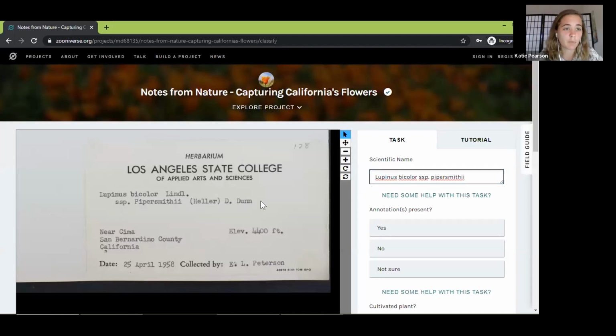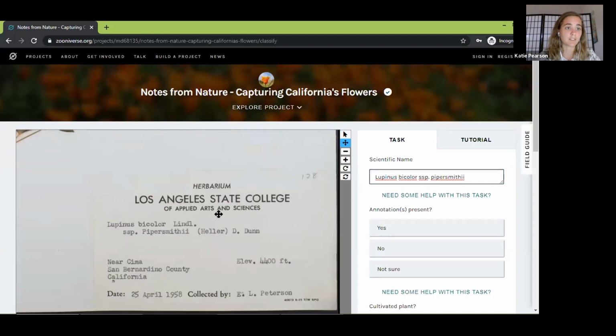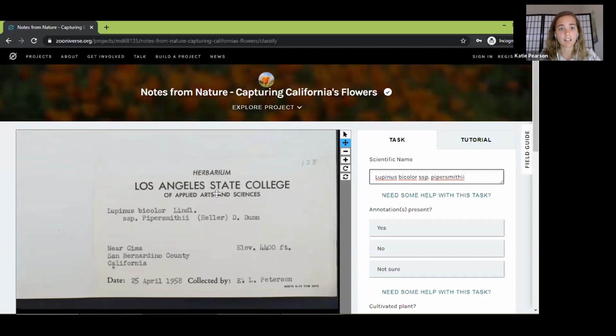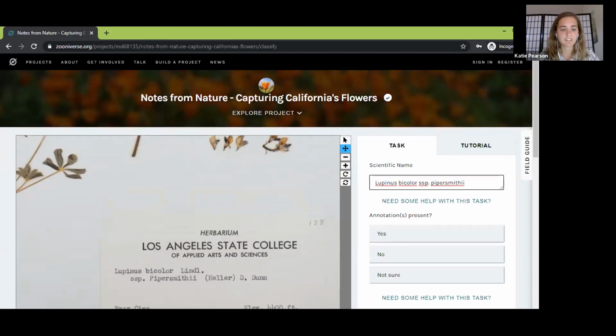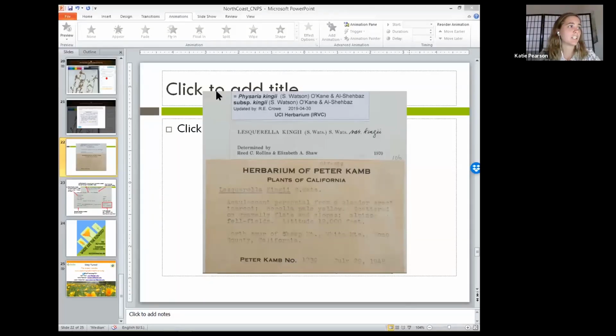Then it's going to ask me if I see any annotations. An annotation is when someone else has come to that specimen and identified it and either said, yeah, it's definitely this species, or they have identified it as something else. And usually that will appear as a label that's on top of, on the specimen. Sometimes it's actually just writing. So I'll show you an example of one right now. This is what an annotation would look like.